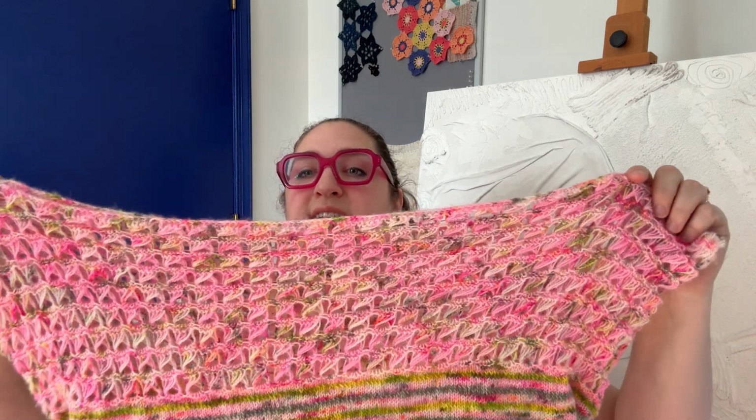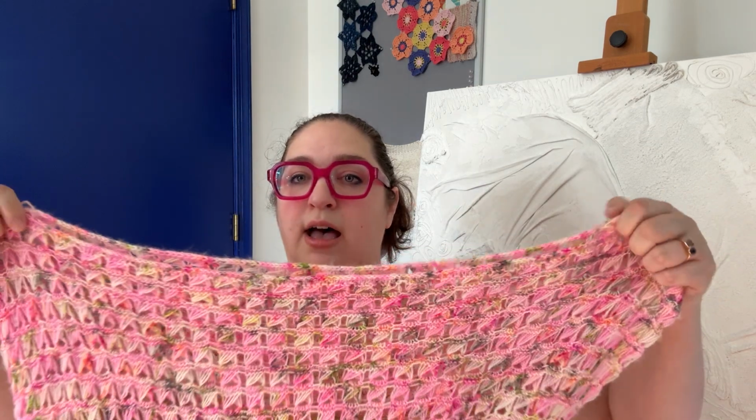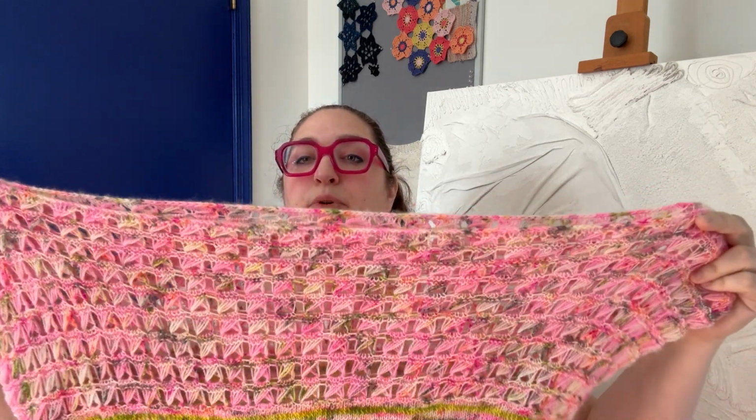So this is the Scotch Broom from Wool and Pine. It is a knitted broomstick lace, which I really loved doing. Let me try and show you which side is the front because I blocked that better. They're the same lace panel. It's just this one was blocked before I assembled it.